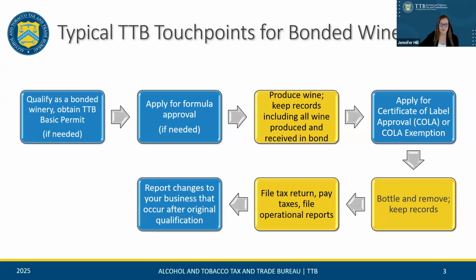Today, we're going to be discussing winery operational reports, excise tax returns, and how the wine flows between those. To be able to produce wine for sale, you must first qualify as a bonded winery and obtain a TTB basic permit, if producing wine with 7% or more alcohol by volume. Some wines require formula approval. If formula approval is required for the wine you are making, you would obtain it prior to production.